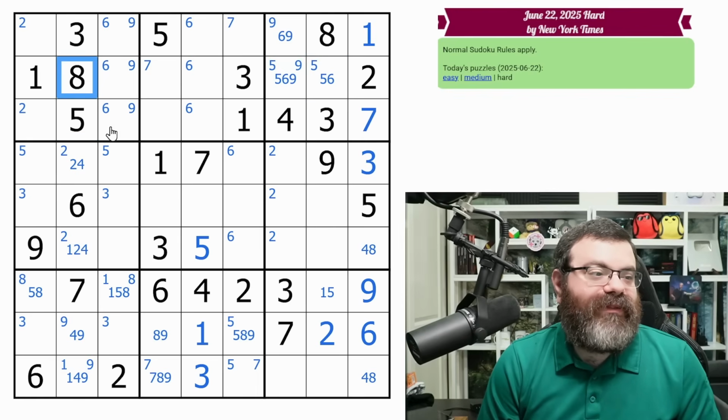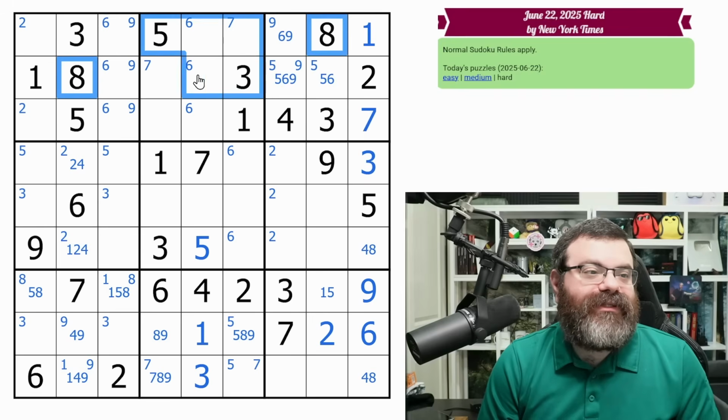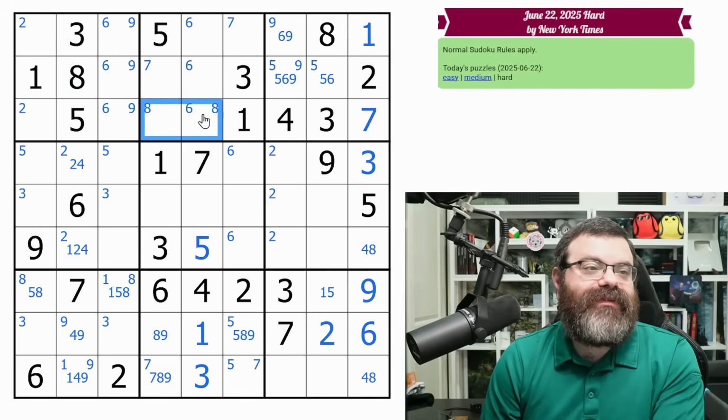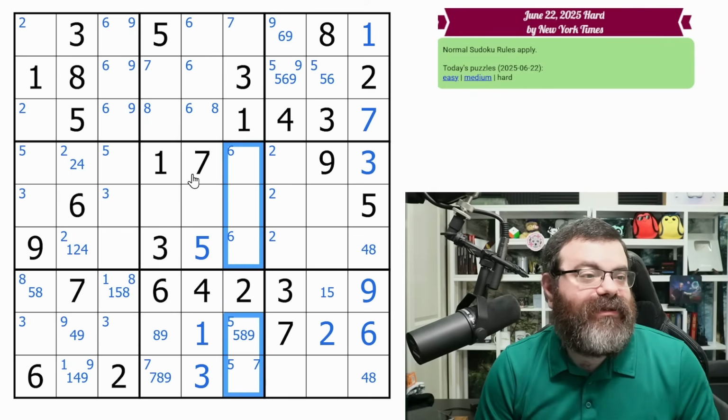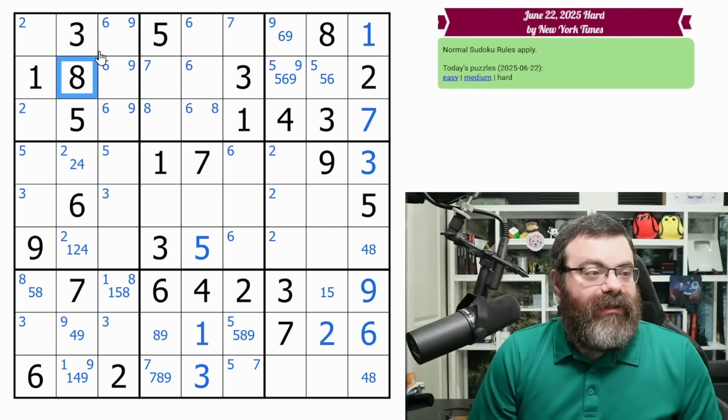Nothing vertical for the 5, and then we have the 8. So these two 8s look in here, 8's in one of these two. When we do this marking, we want to look for 8 in this column. Lots of places for 8 in this column. All right. So that does it for that box.